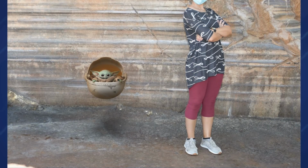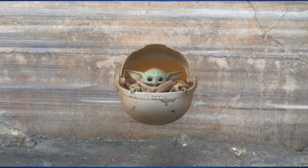Baby Yoda, otherwise known as the child, floats alongside you and your family in his little hover pod in this new magic shot being offered by Disney PhotoPass. The next time you're in Galaxy's Edge, head on over to the exit path leading over to Toy Story Land, and you'll find a PhotoPass photographer, we've seen them on either side of this path, waiting to take your photo with Baby Yoda.